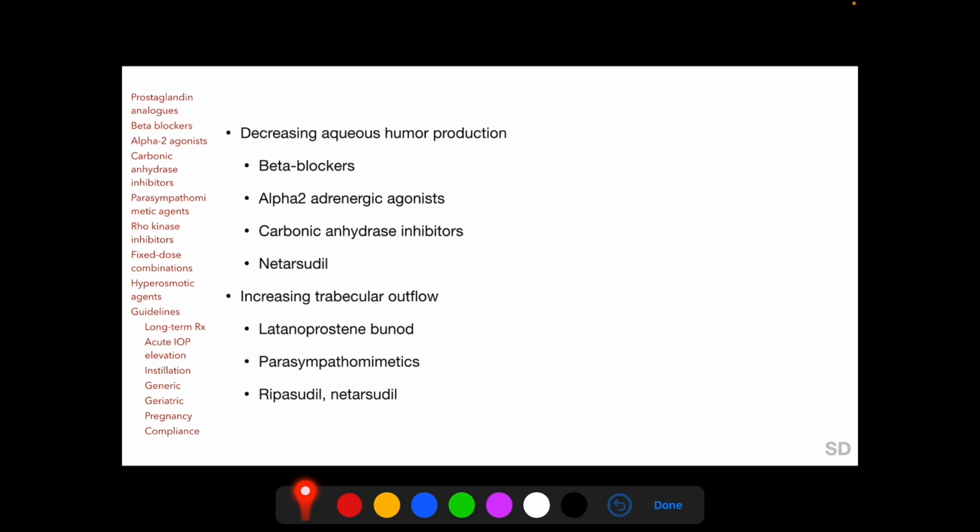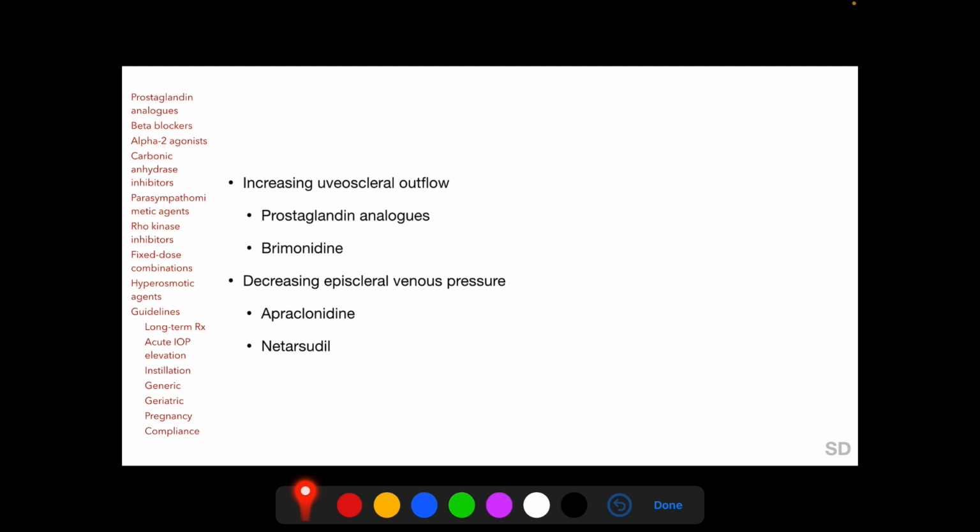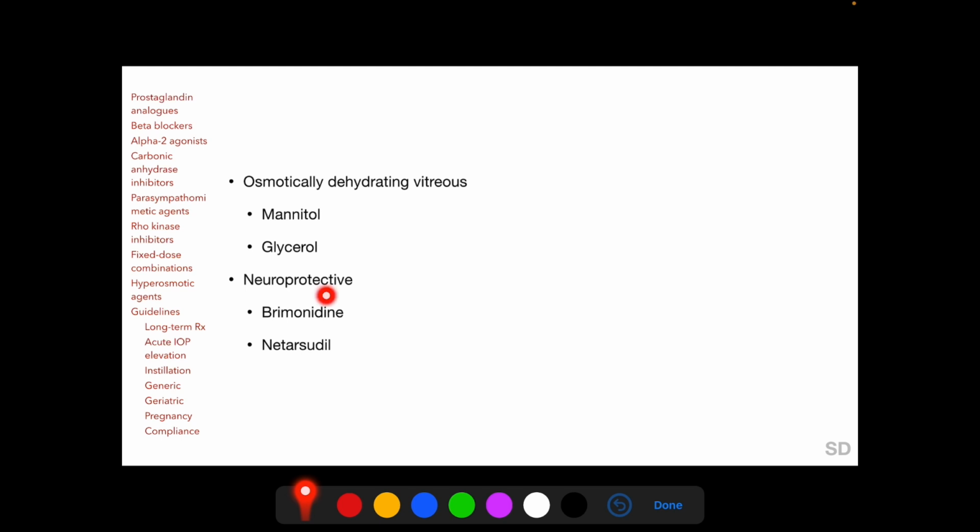Classifying the drugs according to their mechanism of action is helpful in selecting drugs for patients who need multiple drugs. Drugs decreasing aqueous humor production include beta blockers, alpha-2 adrenergic agonists, carbonic anhydrase inhibitors, and netarsudil. Drugs increasing trabecular outflow include latanoprostene bunod, parasympathomimetics, and ROCK inhibitors ripasudil and netarsudil. Drugs increasing uveoscleral outflow include prostaglandin analogues and brimonidine, and drugs decreasing episcleral venous pressure include apraclonidine and netarsudil. Drugs which act by osmotically dehydrating the vitreous include mannitol and glycerol, and drugs which are said to have a neuroprotective action include brimonidine and netarsudil.